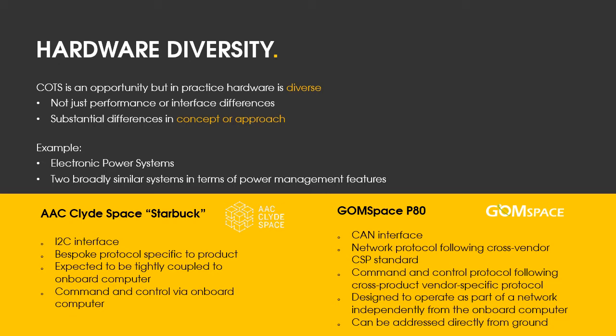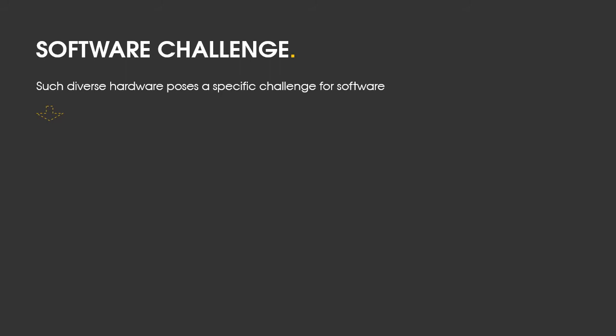As a contrasting case, we can look at the GomSpace P80 power system, which uses a CAN interface. The protocols that it uses are split into 2, with the lower levels of the protocols being a cross-vendor standard called the CubeSat Space Protocol, with the higher level protocols being vendor-specific. And that is designed to operate as part of a network, and importantly, quite independently from the onboard computer, to the extent where it can even be addressed directly from ground. And that is actually expected as part of the way that the hardware is defined and the way that it interacts with the satellite and the overall mission operations concept.